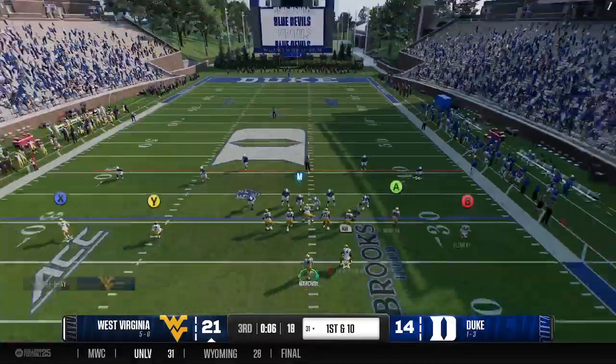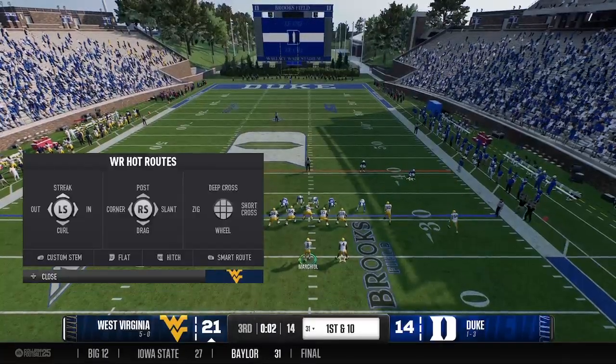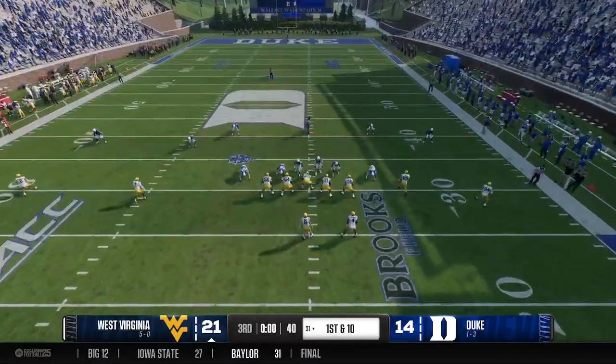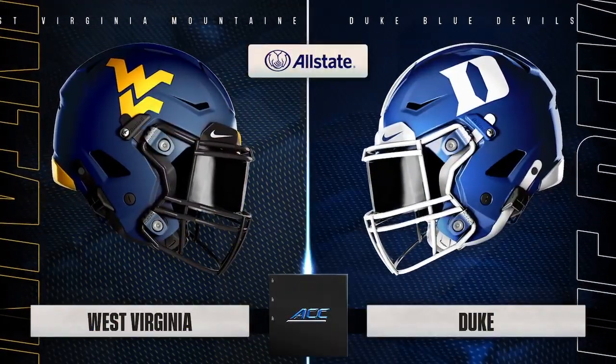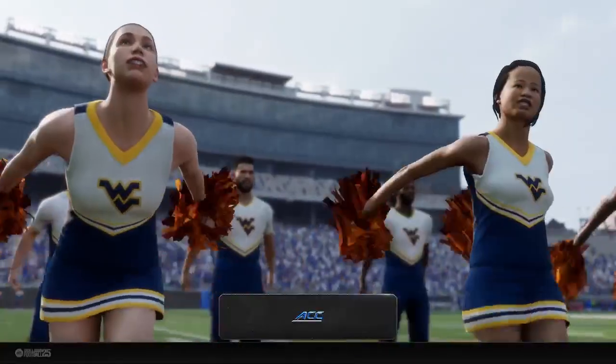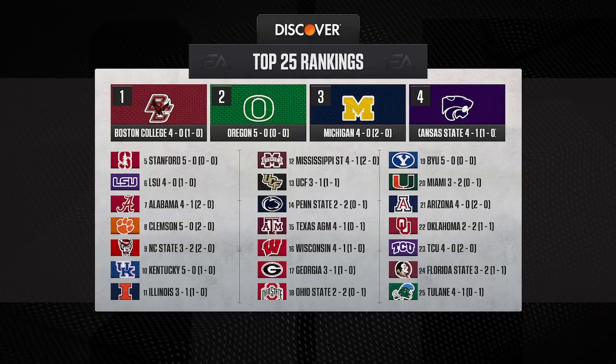As they get set to snap it, time winding down here in the quarter. Guys, that's the end of the quarter, and West Virginia has the lead. And as we switch ends of the field, let's take a quick look at the national rankings.